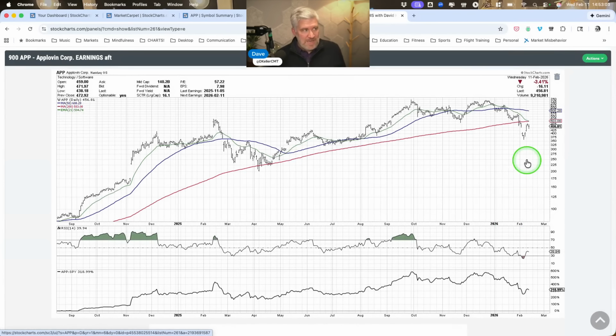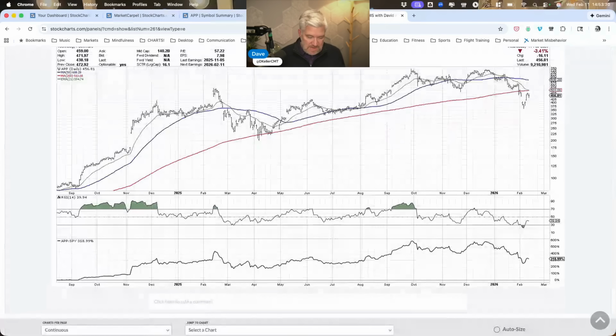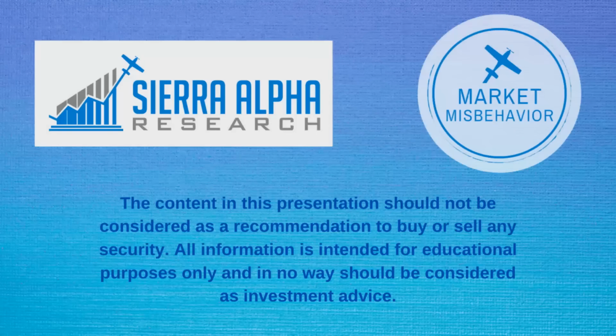But again, with AppLovin, now that it's below the 200-day, now that it's failed to hold support, this is where I'm going to wait. I'm going to wait for signs of accumulation. That means improved momentum. That means improved relative strength. And it means regaining moving averages. For now, this is a stock that's in breakdown mode.